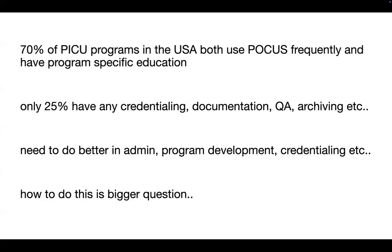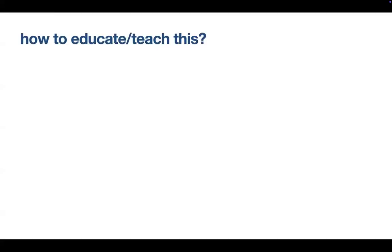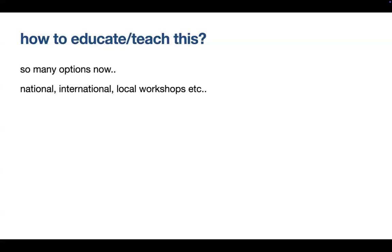This is where the question about not stepping on toes and getting buy-in from our partners in cardiology and radiology comes in. So we really need to identify applications that are encountered frequently, amenable to ultrasound, and that have really discrete outcomes. The adult ICU, like I said, has had really well-defined position statements, and we're just getting there as a group.